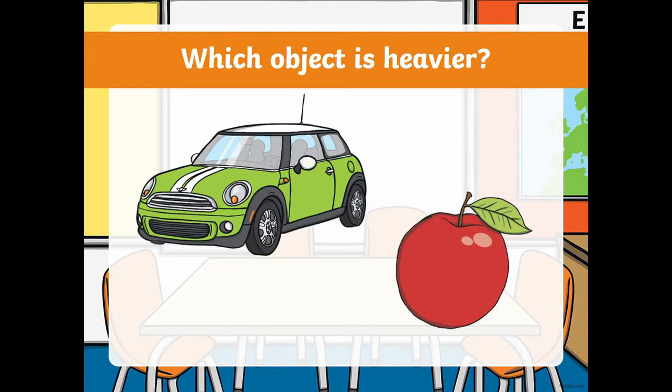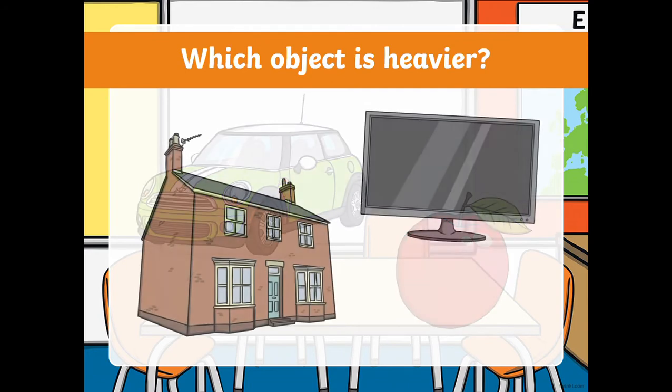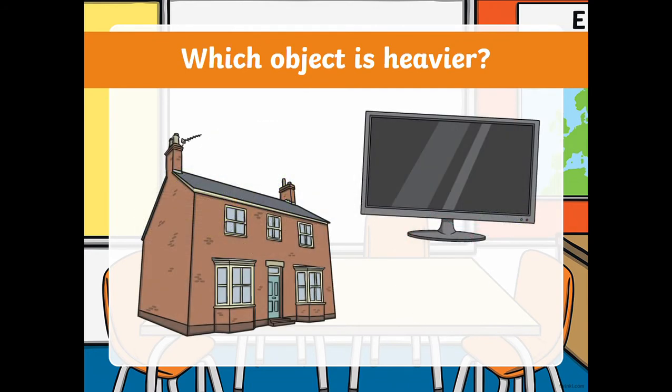So which is heavier, a car or an apple? You're right, a car. Can you think of something which is heavier than an apple but lighter than a car? Well done. Let's have a look at the next one. So which is heavier, a TV or a house? Now can you think of something that is lighter than a TV?